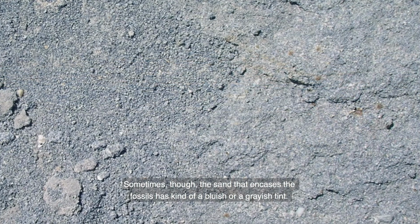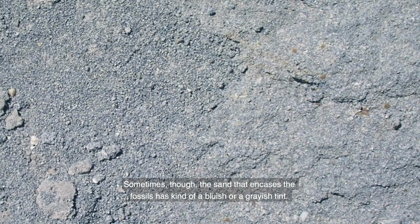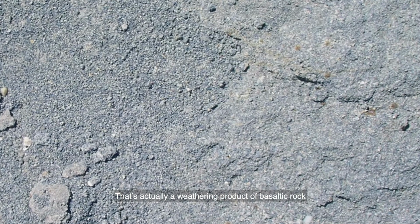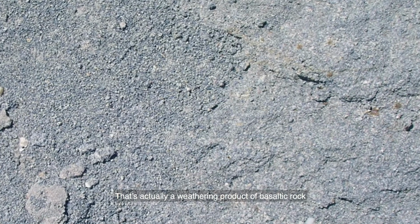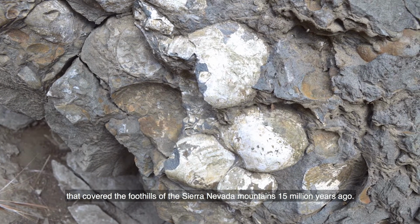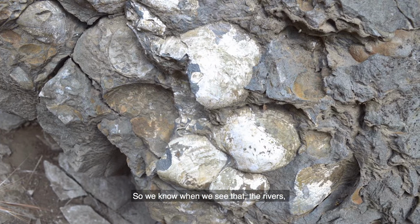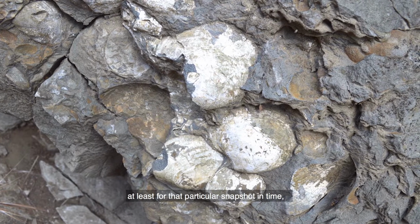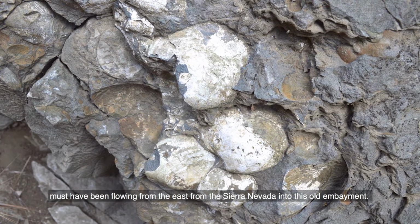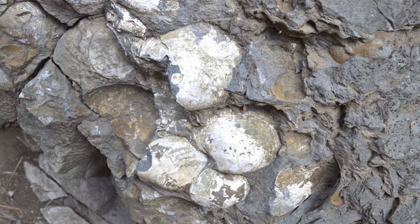Sometimes, though, the sand that encases the fossils has kind of a bluish or a grayish tint. That's actually a weathering product of basaltic rock that covered the foothills of the Sierra Nevada mountains 15 million years ago. So we know when we see that, the rivers, at least for that particular snapshot in time, must have been flowing from the east, from the Sierra Nevada, into this old embayment.